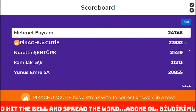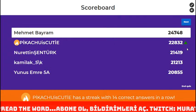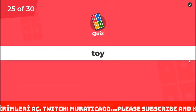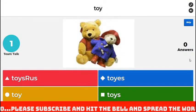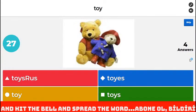Pikachu is number 2 at the moment and has a streak of 14 correct answers in a row. Congratulations Pikachu'cum Ömer. And here is the 25th question. What is the plural form of toy? Is it Toys R Us? Is it toys? Is it toy or toys?